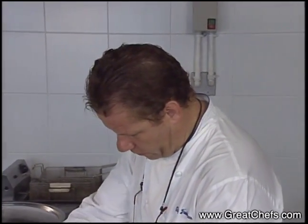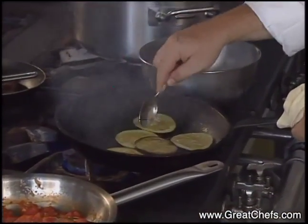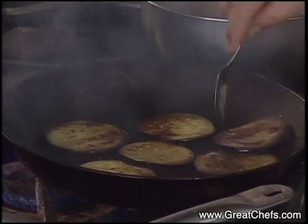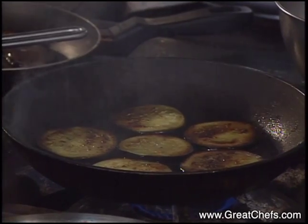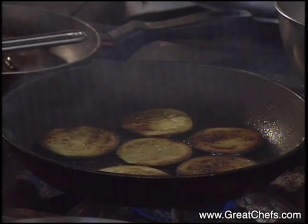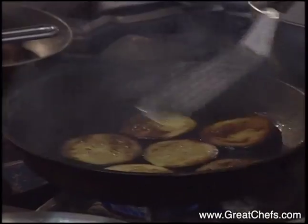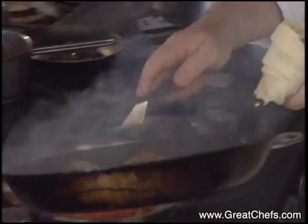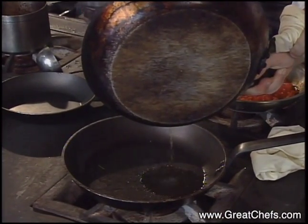And I'm going to turn it, you see it gets brown. I turn the eggplant and cook the other side. Now, you see when you turn it, all the olive oil that was inside the eggplant is getting out. So I'm going to take the olive oil out of the pan. Take out as much as you can.